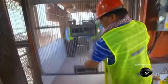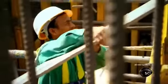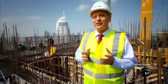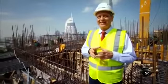A building like the Burj Boulevard needs over 75,000 tons of concrete. Casting it in the desert heat is nearly impossible. Imagine in the summer, the temperature outside hovers around 50 degrees Celsius. Now, that is a lot of heat.